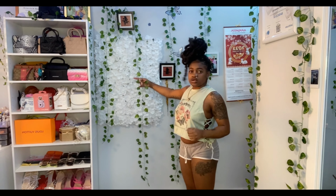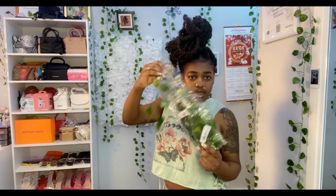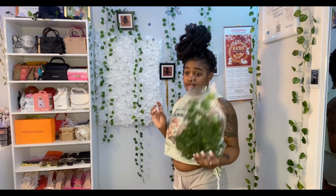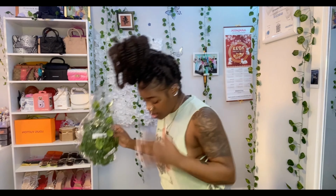These from Shein came in this. I still have a couple more pieces, but I did decorate my entire room with this. As I said, I have this package for a long time. I was just lazy to do it, honestly.